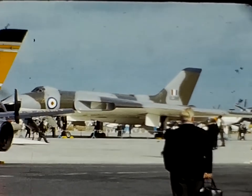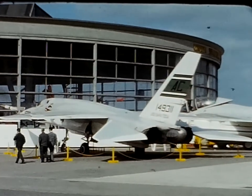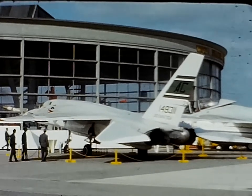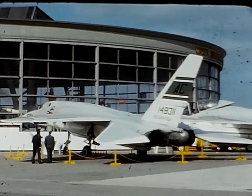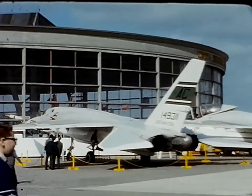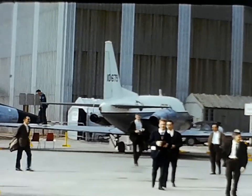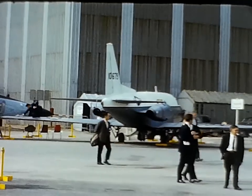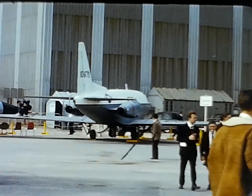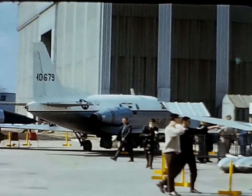A Vigilante of the US Navy. This is a high-speed bomber which is unique in having a bomb bay which ejects through the rear between the jet pipes. The American T-39 Sabreliner, a light executive jet transport used by the American Air Force and also civilly. Another view of the Sabreliner showing the rear-mounted jet engines. A feature becoming common in many light aircraft today.